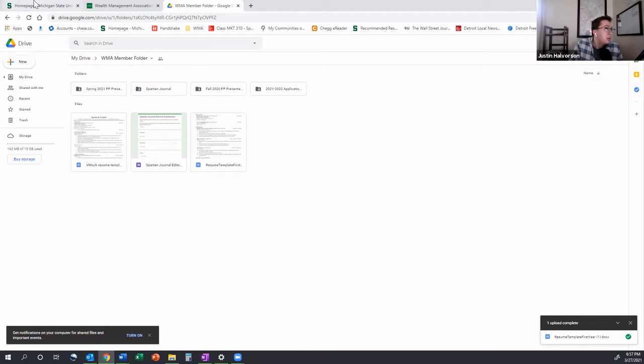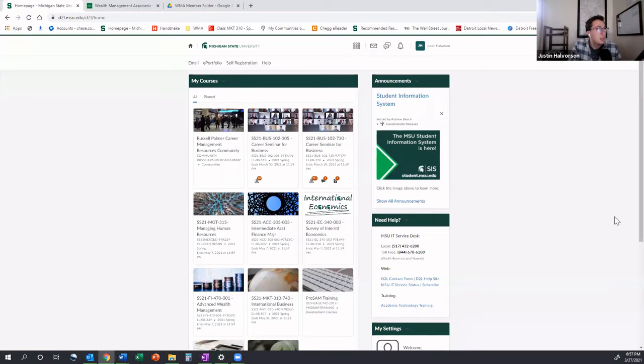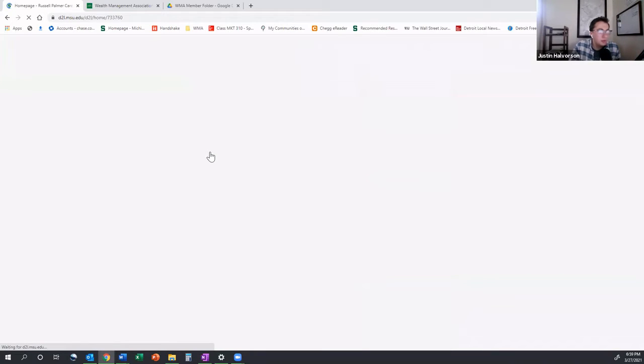So the other place that you can find all of these great resources, and a place that we're going to spend a lot of time here, is the Russell Palmer D2L community. If you are currently in Eli Broad or in the RBC, you have access to this community. If you're not in Eli Broad yet, what you can do is email the Russell Palmer Center and they can get you access. So this is where we're going to spend a lot of time. So we're going to dive into the D2L folder here.